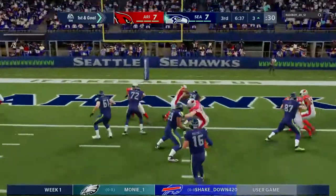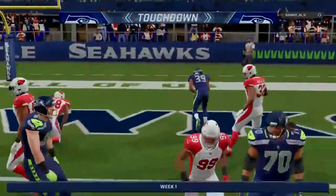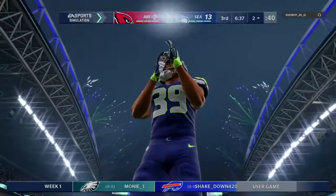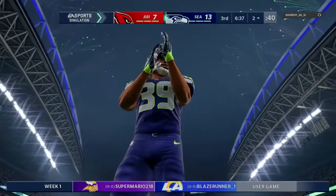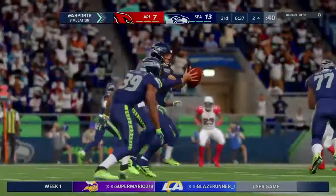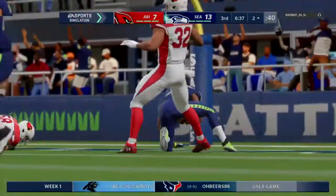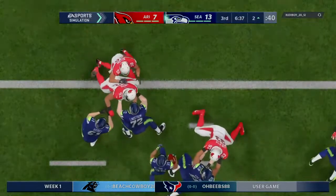They'll try and run for it on 1st and goal. And he is in for the Seattle touchdown. A 3-yard touchdown run. And the Seahawks have taken the lead. A strong, determined run there, Charles, to get in for 6 points.